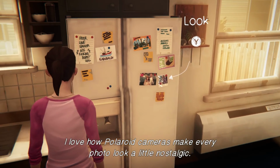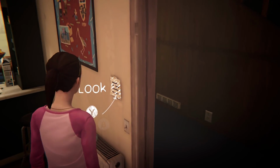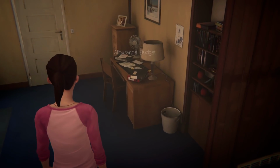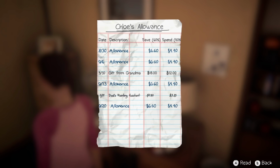I love how Polaroid cameras make every photo look a little nostalgic. Where do y'all keep your phone? Curious about that message. Looks like Chloe's a lot more responsible than I am with my allowance. She budgets it and saves. She tries to save 40% of her allowance. Okay. Usually.